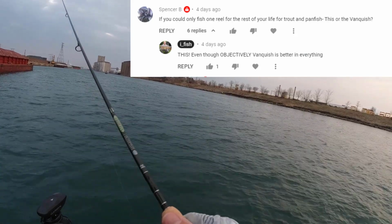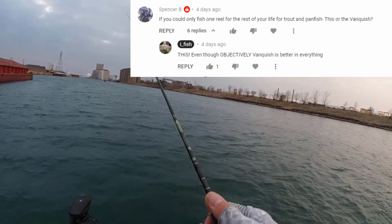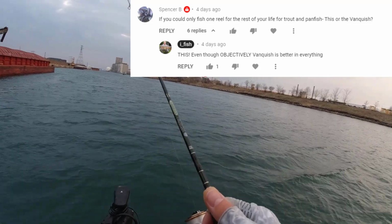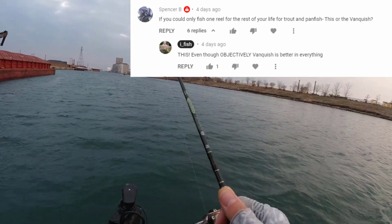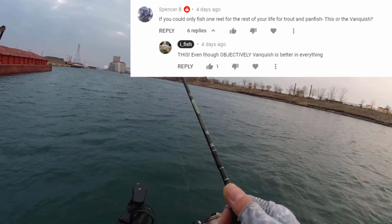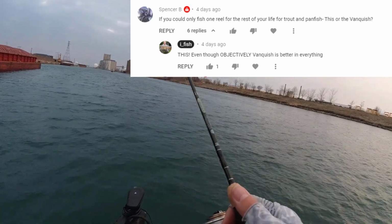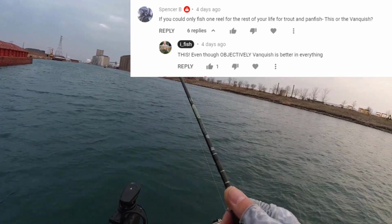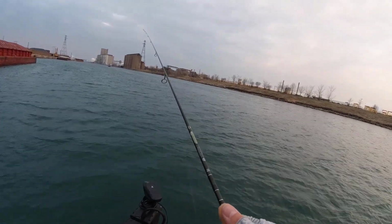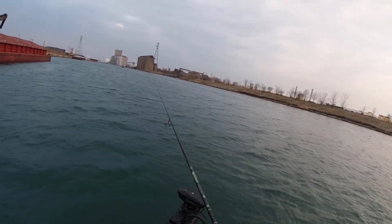Even though objectively the Vanquish is a little bit better in absolutely everything. Resistance, inertia, smoothness, noise, weight. Every performance dimension. The new Vanquish is a few years newer than the Daiwa Presso. Objectively, in performance, it's a little bit better in every measurable dimension.